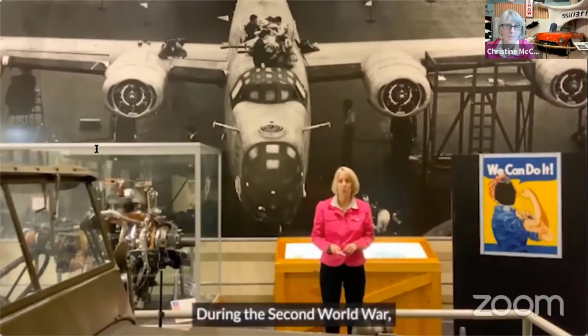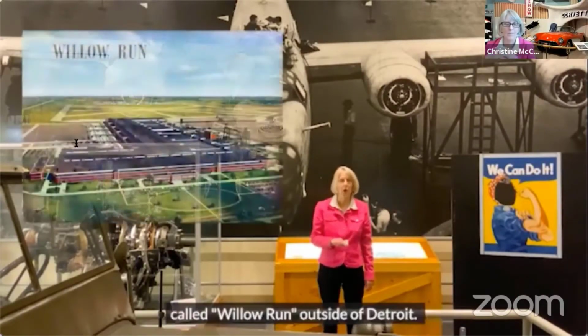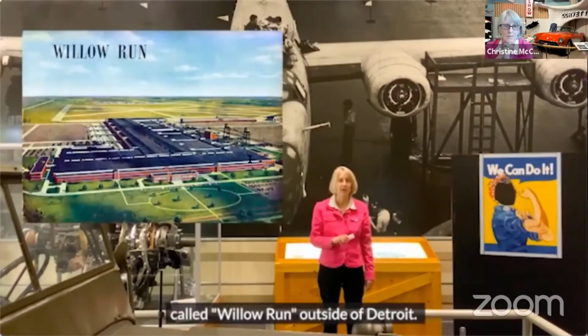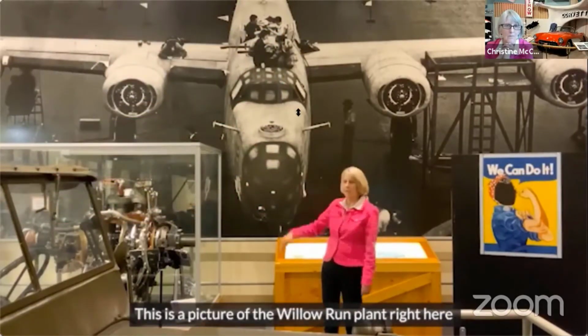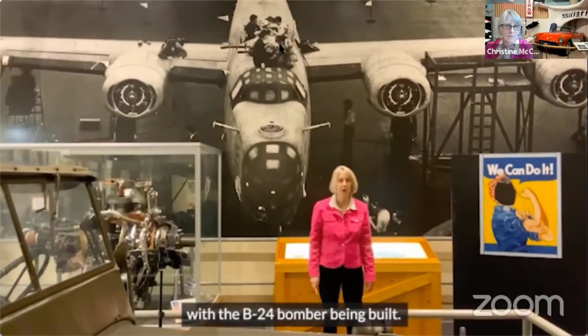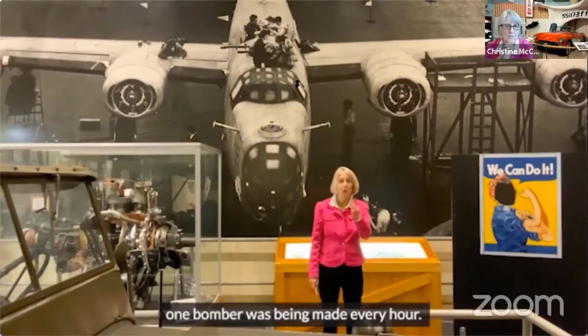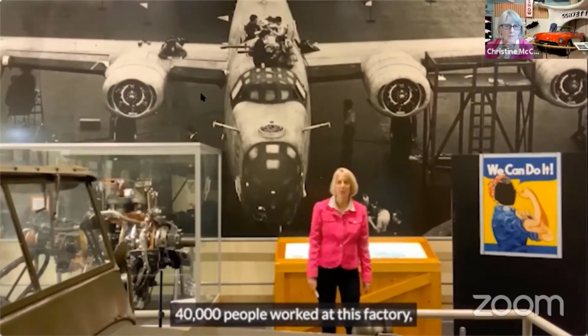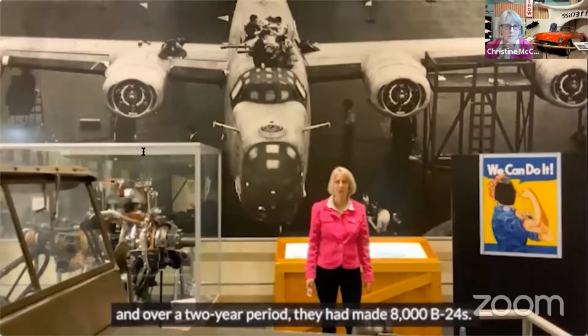During the Second World War, the U.S. government and Ford built a factory called Willow Run outside of Detroit. This is a picture of the Willow Run plant right here with the B-24 bomber being built. A year after the B-24 bomber factory was opened, one bomber was being made every hour. 4,000 people worked at the factory, and over a 2-year period, they made 8,000 B-24s.